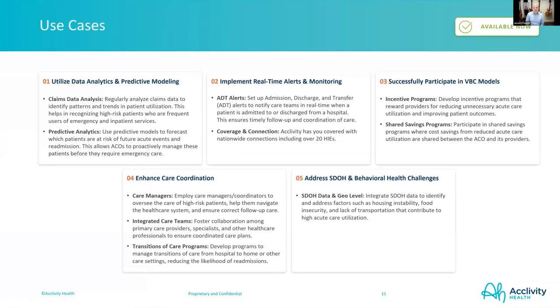So these are use cases that are top of mind for folks, and they are really impactful things that should inform how you build your emergency diversion and redirection programming. Think through what data you have available. You can do some of these literally without any data other than the admission, discharge, and transfer. You can be a hospice out in the market, a traditional primary care practice, or an ACO, focusing on this admission thing without interrogating claims.